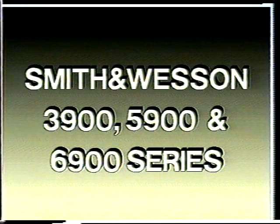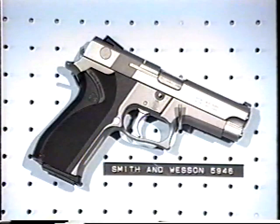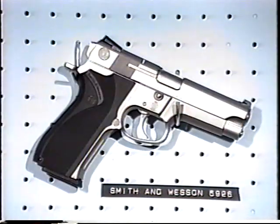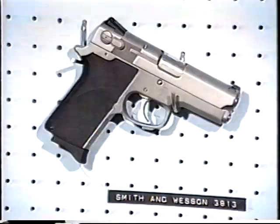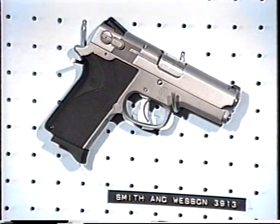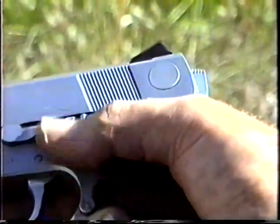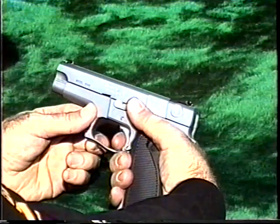Smith & Wesson 3900, 5900, and 6900 series. Smith & Wesson offers the widest selection of configurations. These include full-size pistols with either single or double column magazines, compact pistols with single or double column magazines, all stainless steel variations, and lighter weight aluminum framed models with stainless steel or blued steel slide groups. The Smith & Wesson pistols are available in hammer drop safety, decock lever, and double action only models.